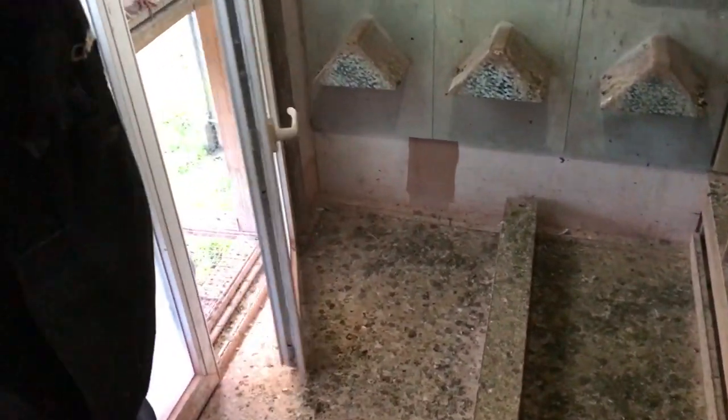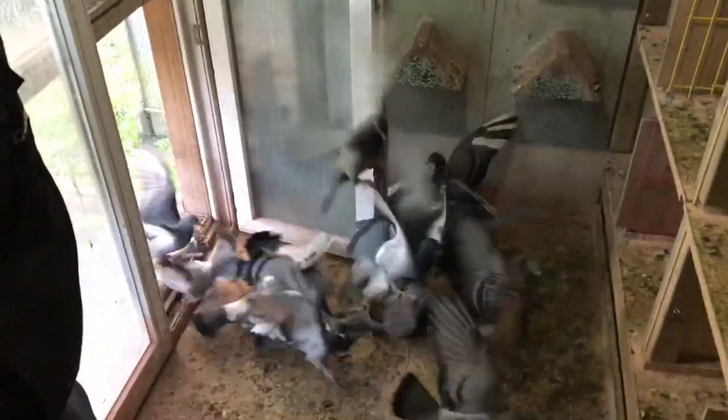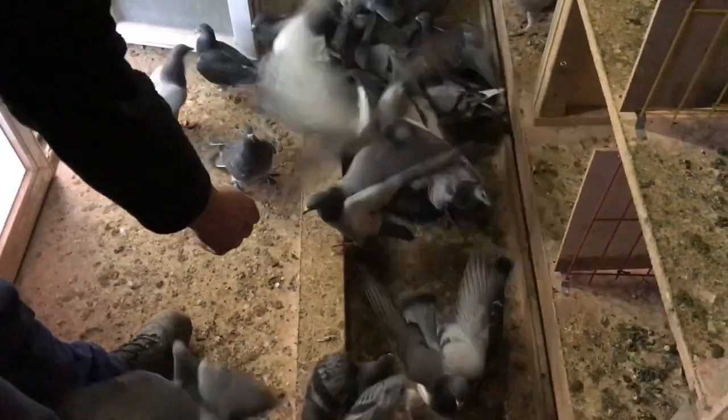So we just got done doing the last of these second round birds. They're all in the aviary as well. Just gonna let them out right now. Just gonna turn the light on so it's a little more clear to see. Come on, come.